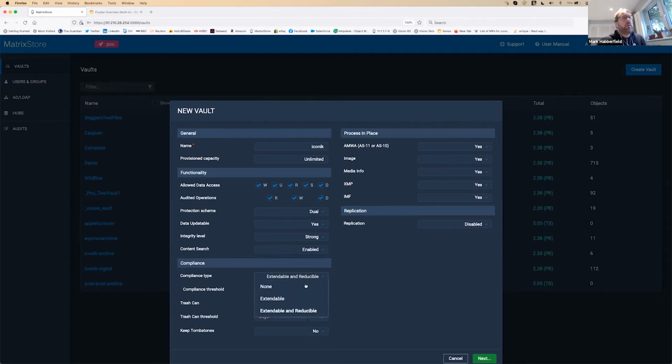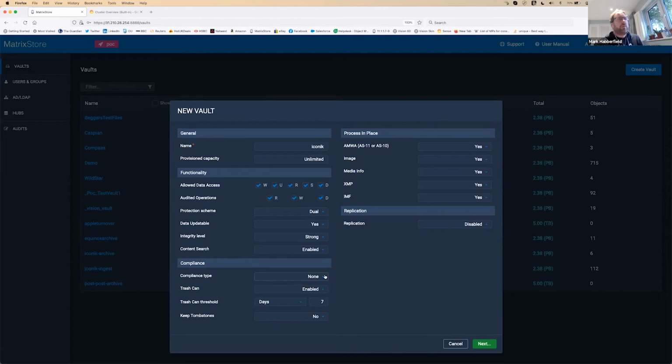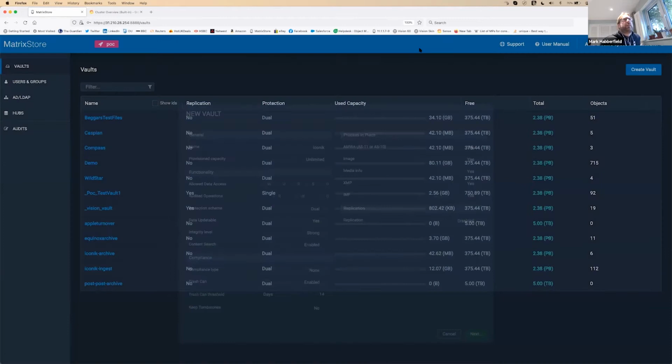It's something that's really, really useful to a lot of our customers and quite often gets used in media workflows. You can also see the trash cans as well. The ability to have a trash can on the storage, you decide how long it sits in the trash can. You can decide whether you get it back or what's important to you from the data. And as you can see, that's it. It's as simple as that to set up a vault.